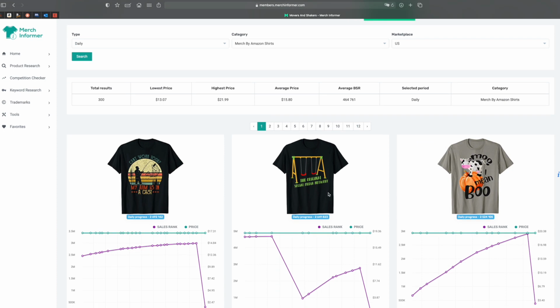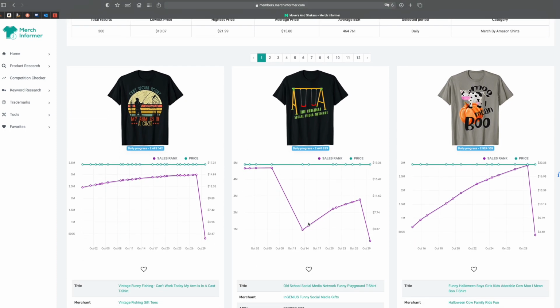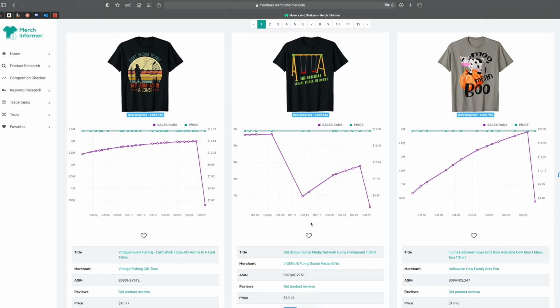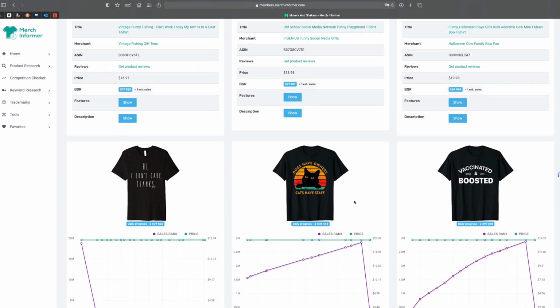And then here basically you have an overall look of what is selling right now. So this section is just for you to kind of get inspired, okay? So once again, never copy someone else's artwork. Get inspired by browsing this page, see what's selling. You're gonna brainstorm a lot of ideas.